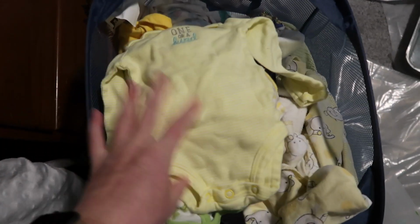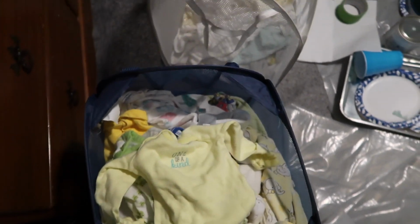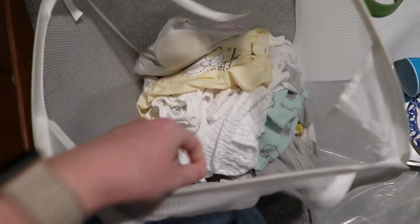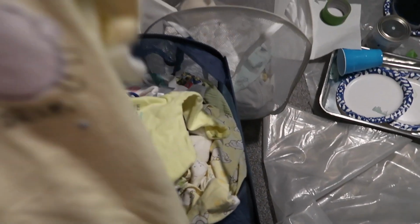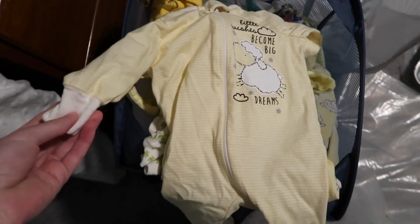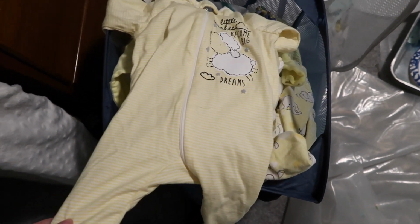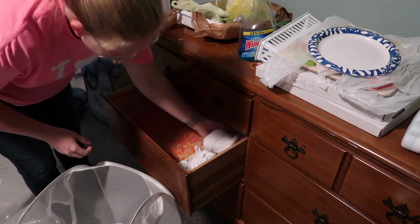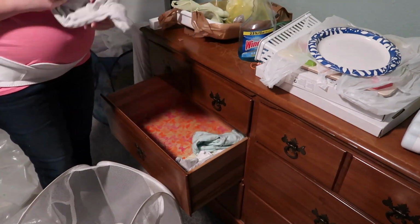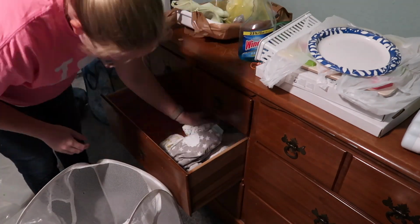But we didn't really have that many newborn things, so I'll have to go through here, make sure I didn't have any other long sleeve ones. But I'm going simple this time. I got 10 or 12 little gender neutral jammies. This is what we're just gonna wear for the first few weeks. Just simple stuff like that. So I'm gonna get those all folded up and put away. And I also got swaddles in here and blankets that can all get put in here as well.